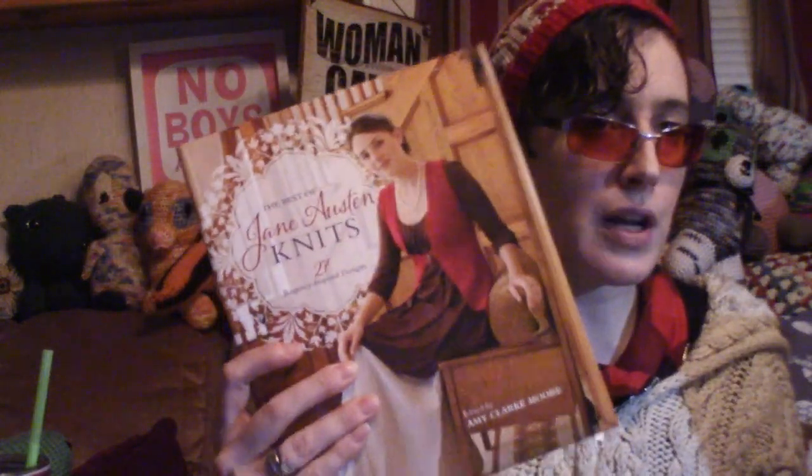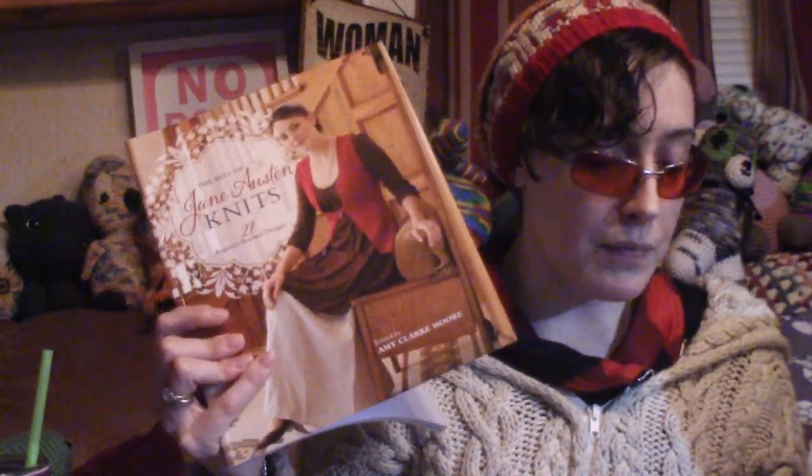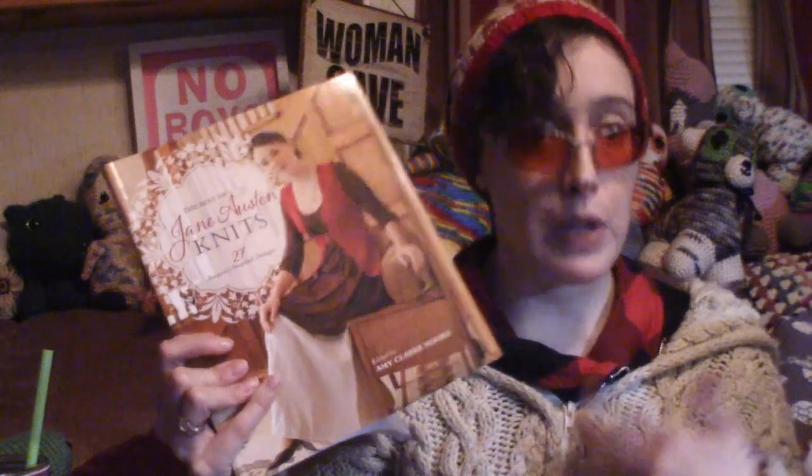So this is another one of the Knitting Traditions books. It does have some history articles, which is why I have it in here. It doesn't have a ton of them, but it does have some. And this is a collection of all their Jane Austen knits. Or it has 27 of the patterns from their Jane Austen knits editions. They would release at different points of the year different Jane Austen Knitting Traditions magazines, and then they just collected them all together. So it has some really nice patterns in here. Maybe at some point when I get to that quarter again, I will knit one of these patterns.